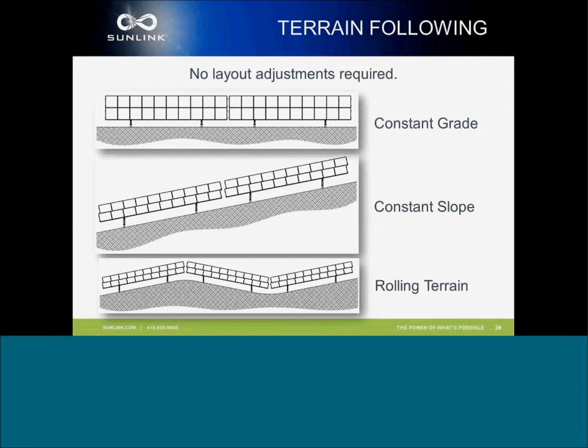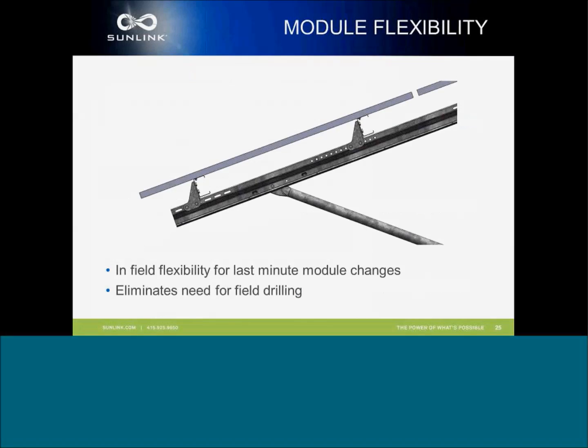So in contrast to that, with the GeoPro system, you simply install the piles vertical where they're shown on the layout, and the system will fit together without having to really worry about anything. We also built in the flexibility to handle the vast majority of modules with the same standard components. If you need to make a last-minute module change, the chances are very good that the same racking design will work. And the standardization also enables us to provide short lead times for this particular product. It can be as low as 2 weeks, depending on the project size and location.